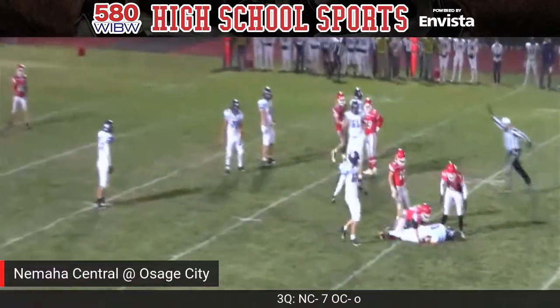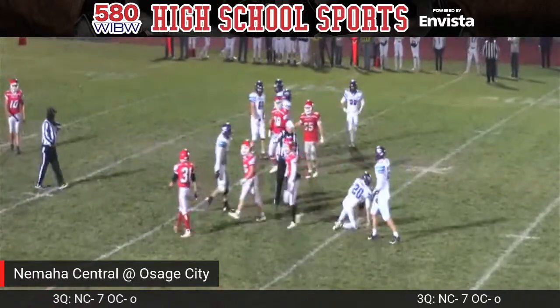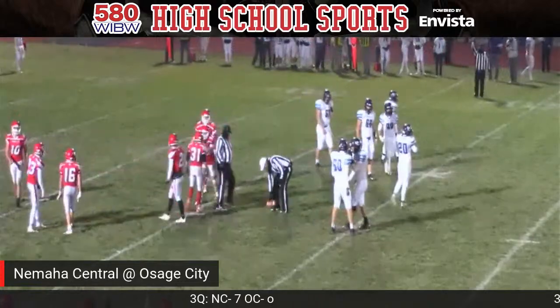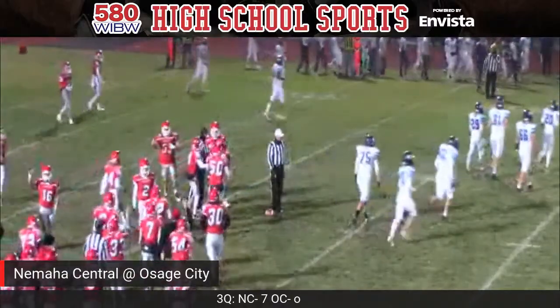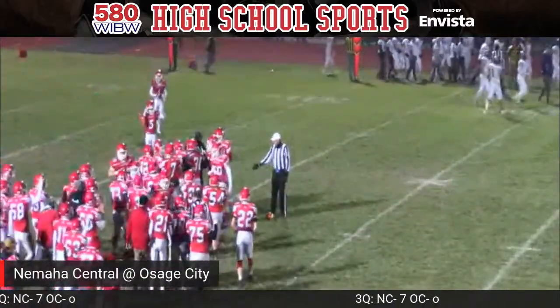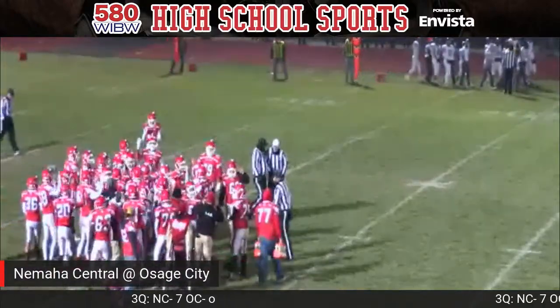He's got no time as he's thrown down to the ground. Another sack by the Osage City defense. This time the stop made by Garrett Patrick, standing just 5'5", 133, but the junior comes up with a huge play, a sack, and now we will head to the 4th quarter. Nemaha Central with the ball up 7-0. The Osage City defense feeling itself. Put your 4 fingers up.